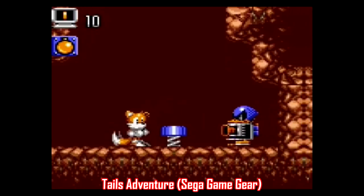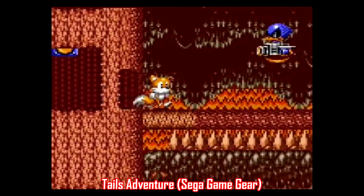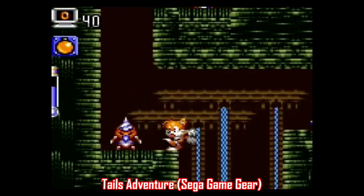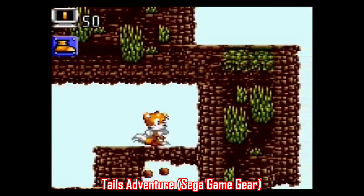Next, let's go to the Sega Game Gear with Tails Adventure, Tails of course being Sonic's sidekick, and yeah, here he is in his own game, and it's surprisingly pretty dang good. Yeah, I know the Game Gear resolution here isn't always going to be that clear. In my experience, Game Gear visuals have always been a bit of an issue, but Tails Adventure plays fantastic. This isn't just a Sonic game with a different character.